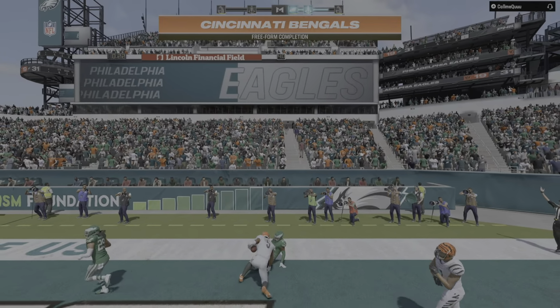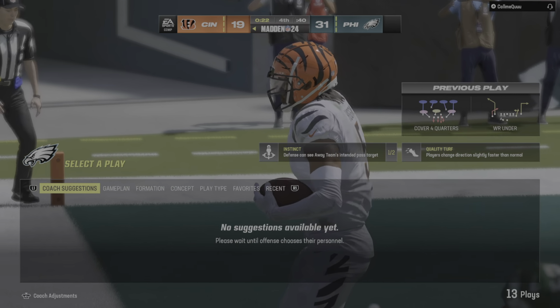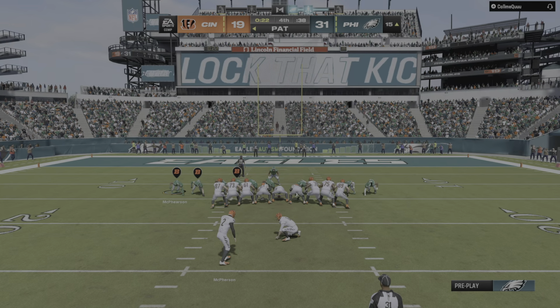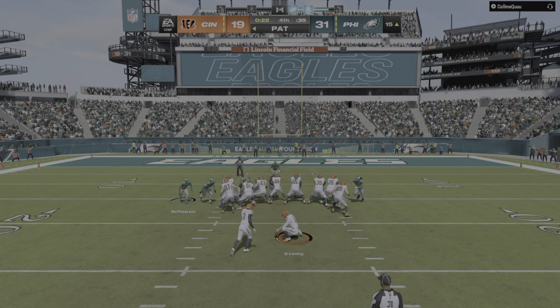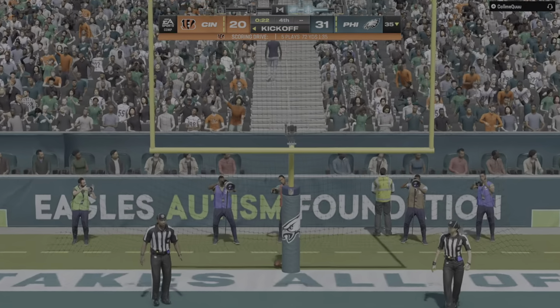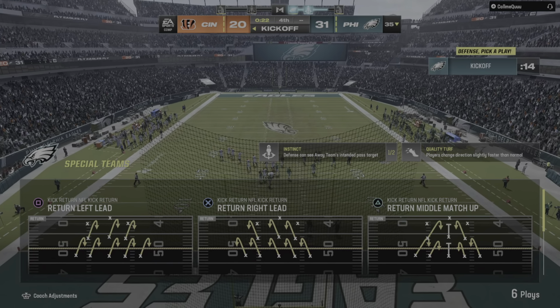Open man is Higgins, and he's got it. Touchdown, Cincinnati. A 7-yard touchdown grab, and the Bengals have got it back to a 2-score game here in the 4th. Extra point by McPherson, up and good. And that'll make this now an 11-point deficit.